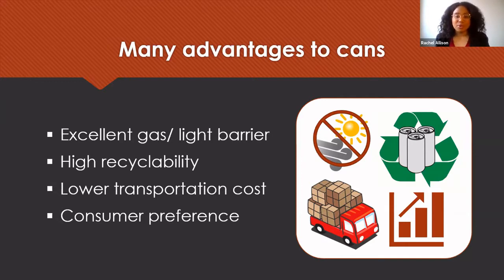Secondly, cans are very recyclable. So aluminum is considered indefinitely recyclable because it retains its properties through multiple renewals. And further, consumers actually do recycle aluminum cans at a very high rate, higher than any other type of packaging, really. And because of that, a lot of aluminum cans have a high percentage of recycled material in them. So the use of aluminum in other types of beverages, obviously besides wine, and in other types of food products, also means that the recycling streams for processing aluminum are widely established and well run.